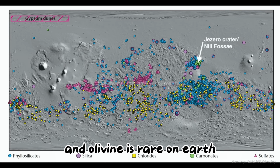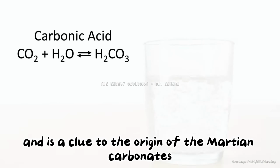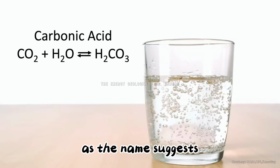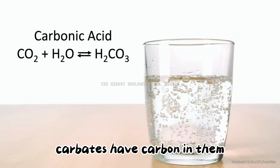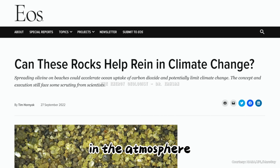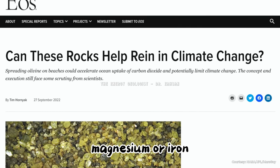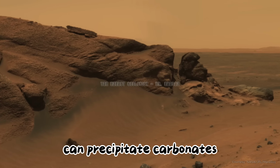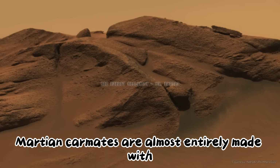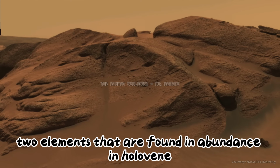This combination of carbonate and olivine is rare on Earth but common on Mars, and is a clue to the origin of the Martian carbonates. As the name suggests, carbonates have carbon in them, which typically comes from CO2 in the atmosphere. CO2 dissolved in water mixed with some calcium, magnesium or iron can precipitate carbonates. The Martian carbonates are almost entirely made of magnesium and iron, not calcium, the two elements that are found in abundance in olivine.